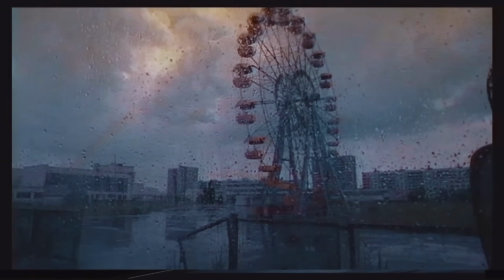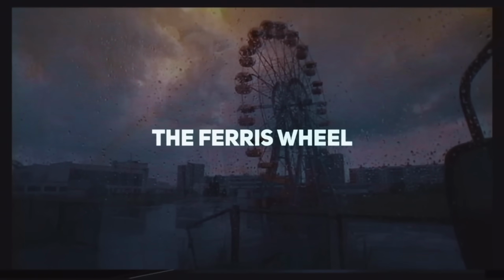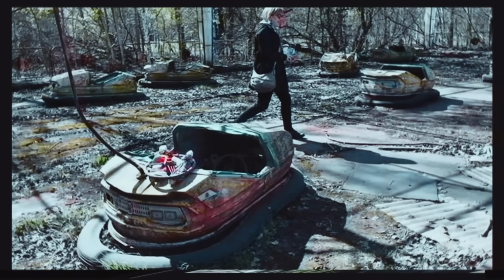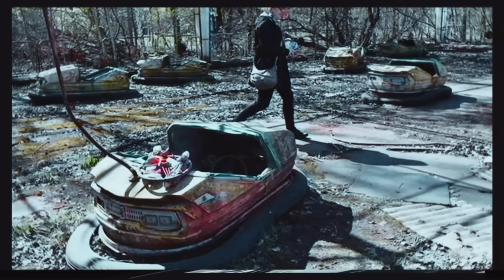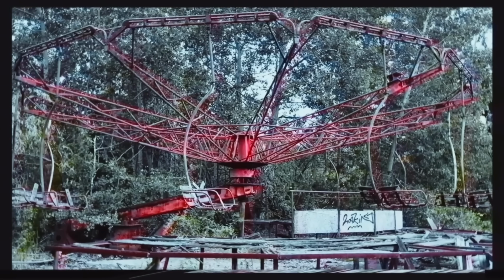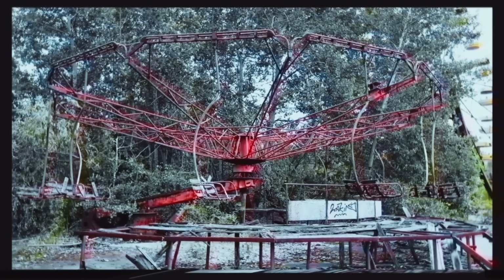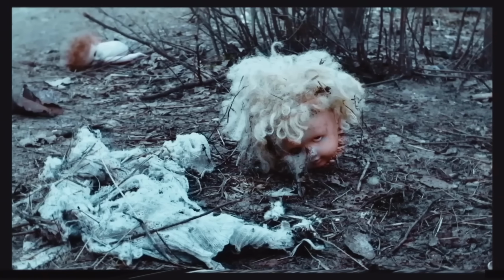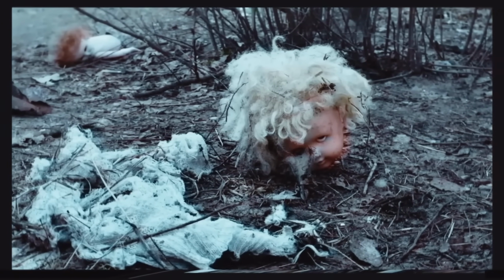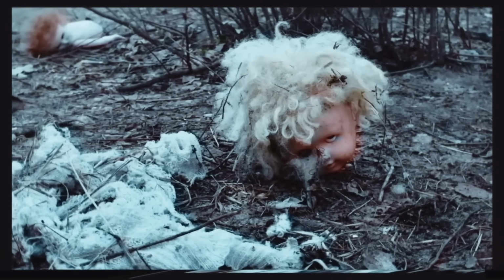Number 8. Sometime in the early months of 1986, an exciting announcement was made. It was that an amusement park was going to open in Pripyat. It saw all the regular features of a fairground. It had a large Ferris wheel, bumper cars, small coasters, and all sorts of other fun rides. The residents were excited for the official opening day, May 1st. But as we know, that day would never come.